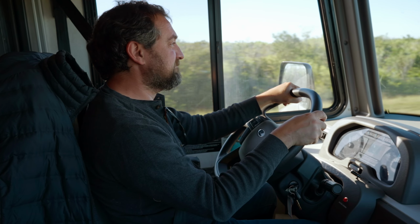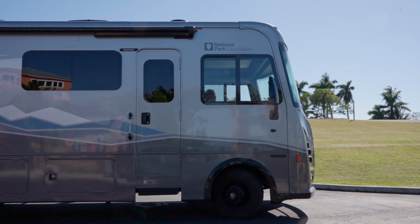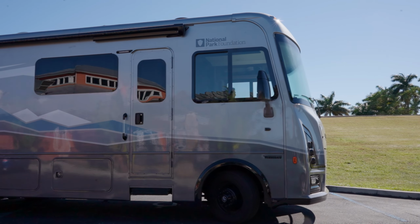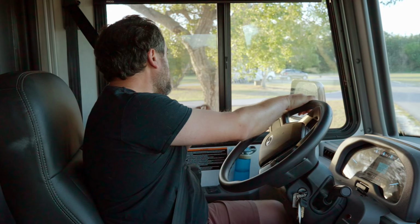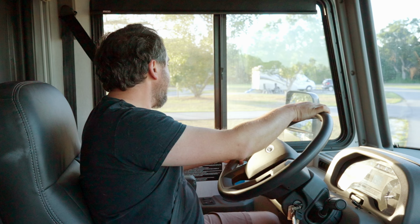The other thing that I've noticed is just from a standpoint of the way that it drives, it does handle differently. You kind of have to almost count 1/1000, 2/1000 before you start turning, just because of the turning radius and just the way in which it maneuvers. But what I will say though is the upgraded suspension on the Vista NPF is legit. It is really a pleasure to drive.